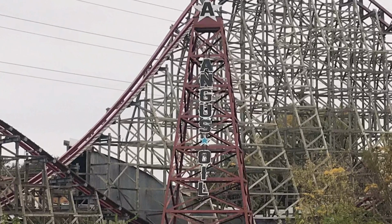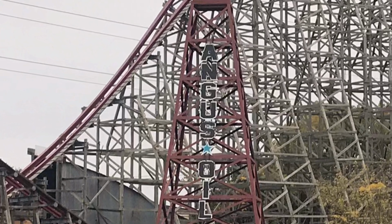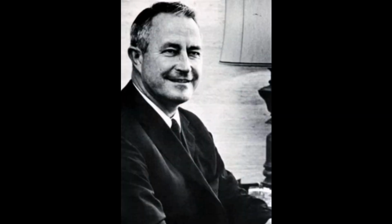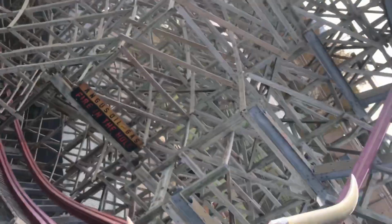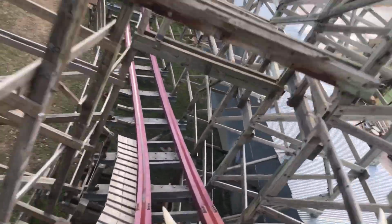If you look at the tower closely, you'll notice it says Angus Oil. Angus Oil isn't a fictional oil place. It wasn't something made up just for the theming. It's actually a reference to Angus G. Wynn, because that's his name. And it's not just the oil tower. After you hit the brake runs, you dive under the supports, and you see the sign that says Fire in the Hole, with another sign saying Angus Oil again, two references to the amazing creator of Six Flags.